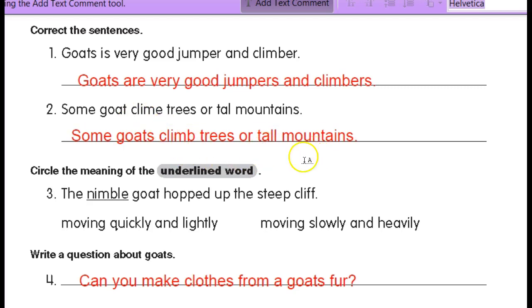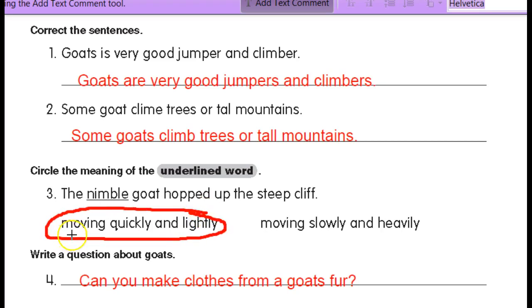Tall is spelled incorrectly. Circle the meaning of the underlined word. The nimble goats hopped off the steep cliff. Okay, cliff. If something can hop off a steep cliff, then that's going to mean that it moves quickly and lightly, not slowly and heavily.